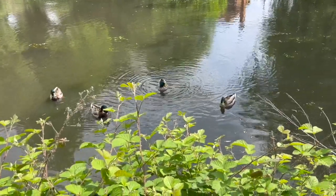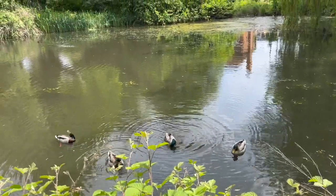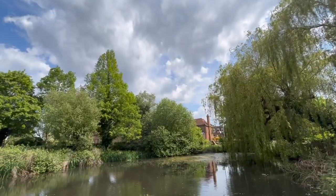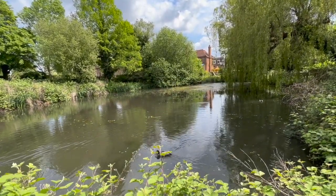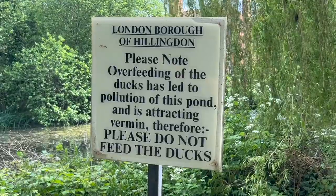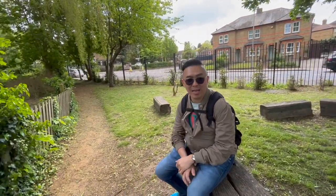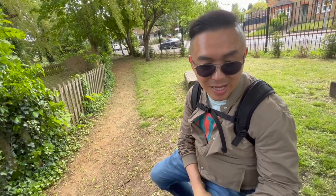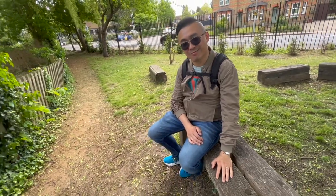Here they are. That's a good piece of advice. After you've had your walk and taken in everything, maybe it's a good time to have a seat down here and rest your weary legs.